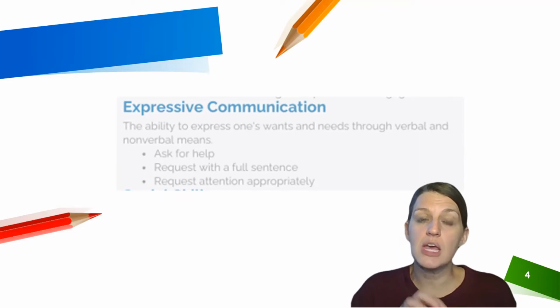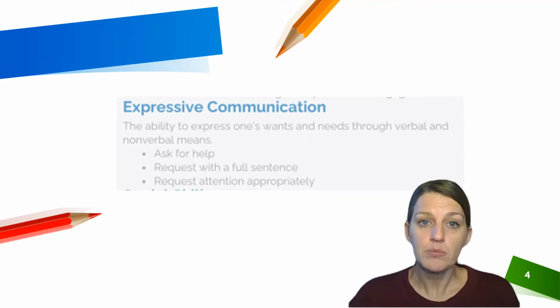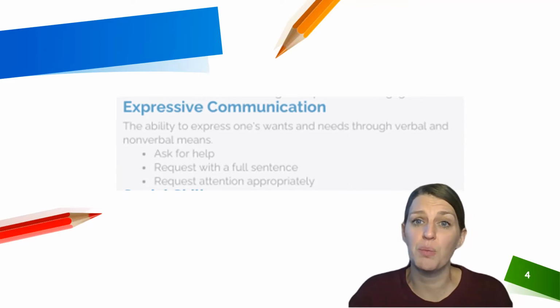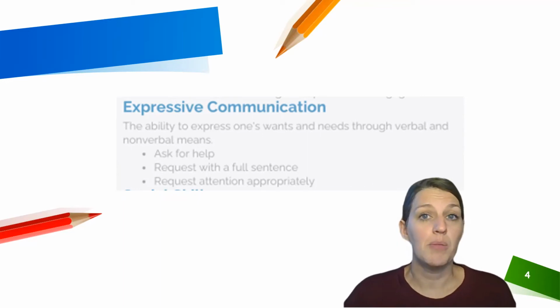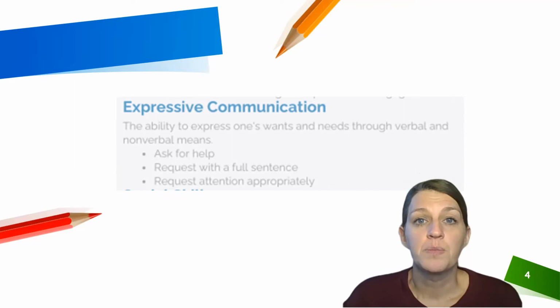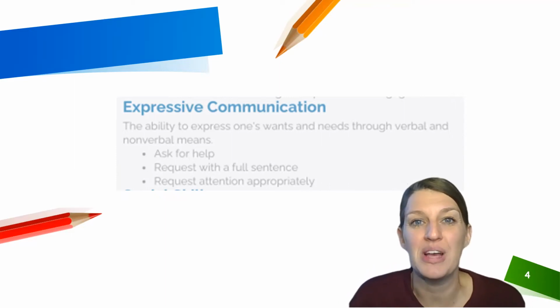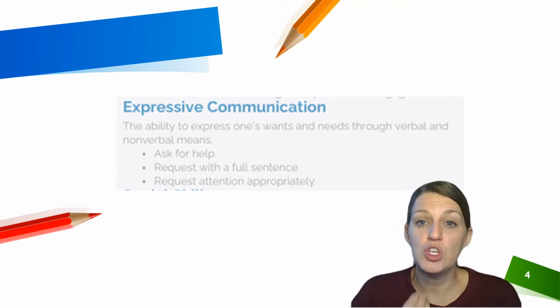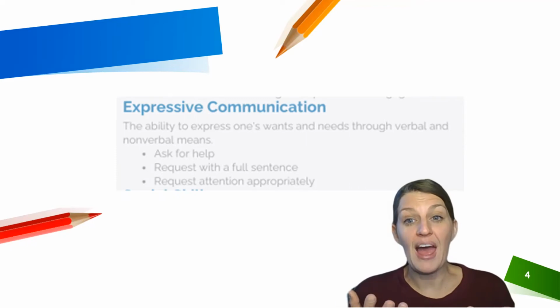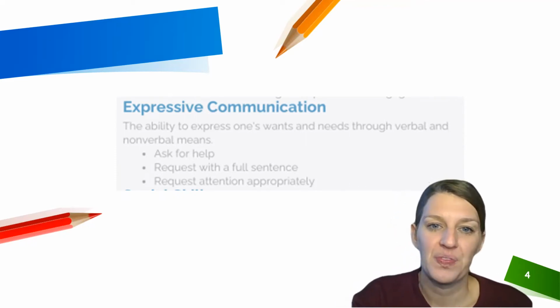Then once they have those basic one-word requests, we're going to work on expanding that to using full sentences. And then it may be requesting attention appropriately, like mommy, play with me, mommy, sit with me, mommy, read me a book, mommy, look at me. So whatever that is, the ability to request attention appropriately as well. And all of those are using your words or your actions to request things that you want.